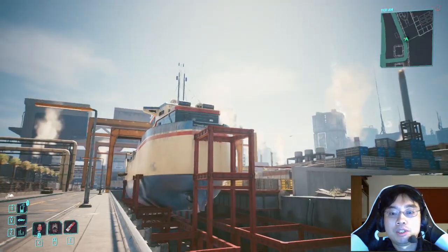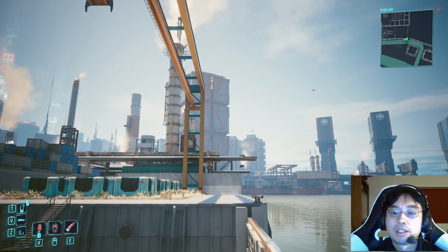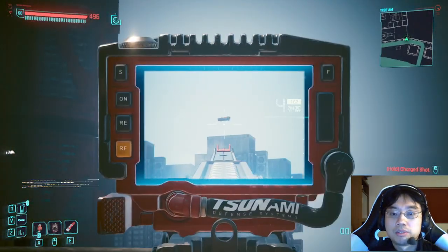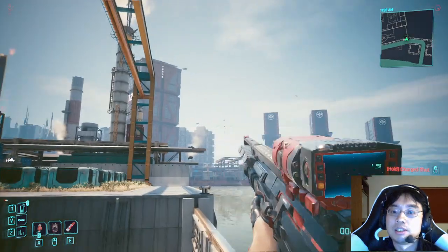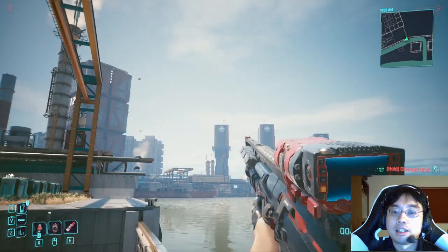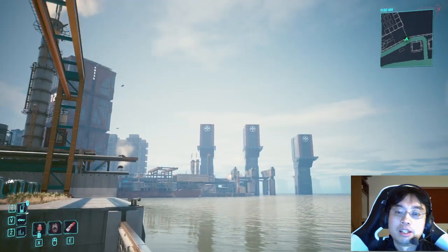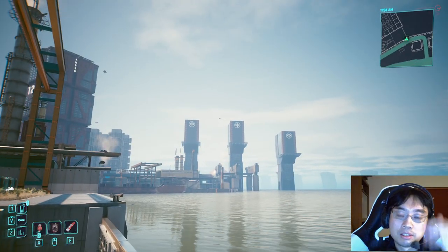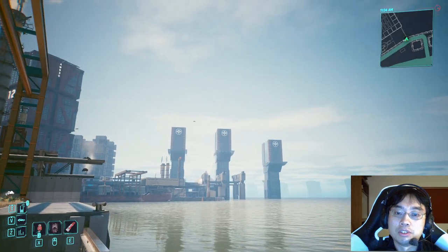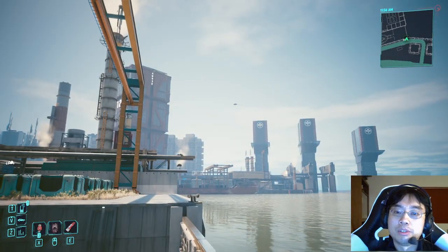I keep trying to find one of these big transports. They usually just fly around. Can't really see them. Is that one? Oh, there's one there, way out in the distance. There are smaller flying cars, and you can see they kind of go into the big towers. So those are probably the aerial vehicle docks as well. Landing pads, I don't know what you call them.